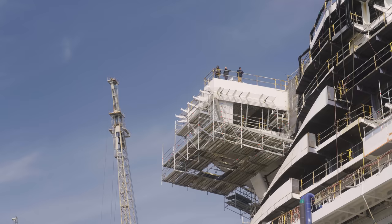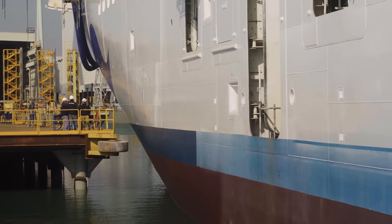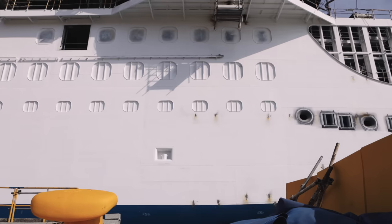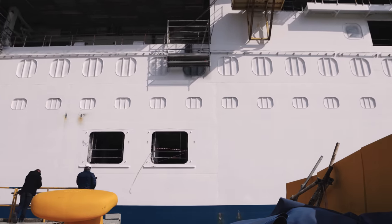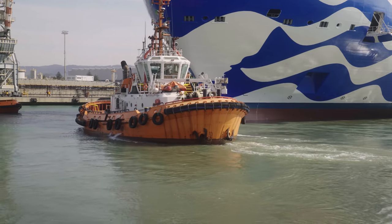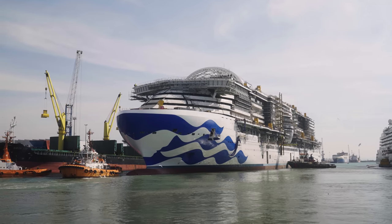The thing to remember is even though it is moving at a literal snail's pace, like your grandmother can walk faster than this boat is moving, it is so heavy and so large, it still has a tremendous amount of momentum, even at this speed. And she's clearing the dry dock. This is an amazing and momentous moment in her life. From a sketch on a cocktail napkin 5-6 years ago, to the first steel being laid 10 months ago, she's now on the water. It's really amazing.